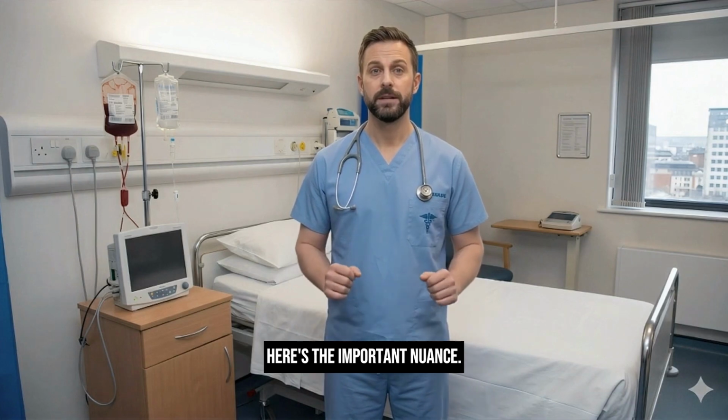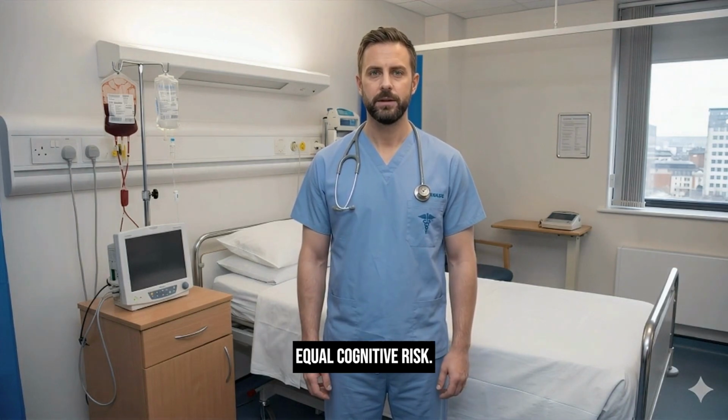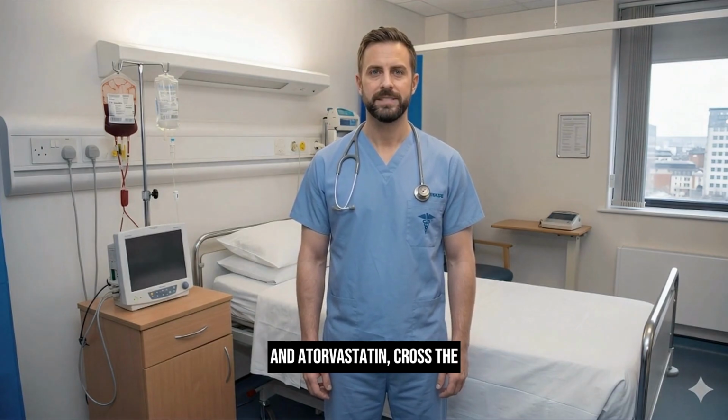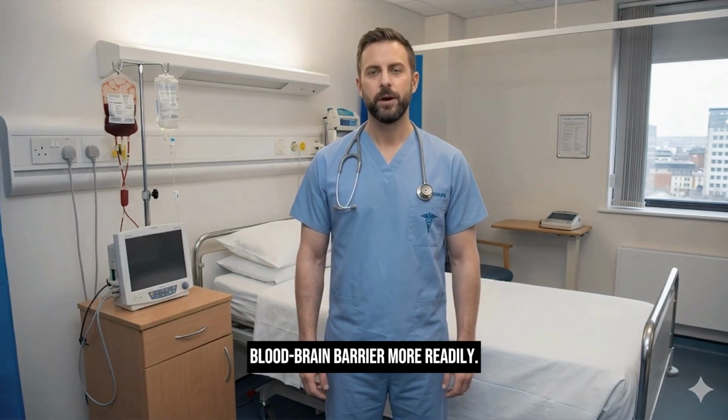Here's the important nuance. Not all statins carry equal cognitive risk. Lipophilic statins like simvastatin and atorvastatin cross the blood-brain barrier more readily.